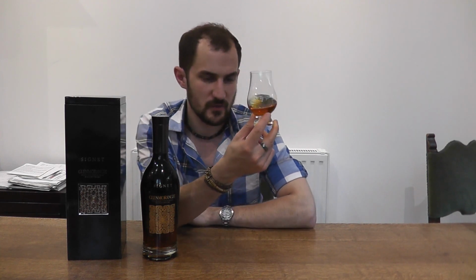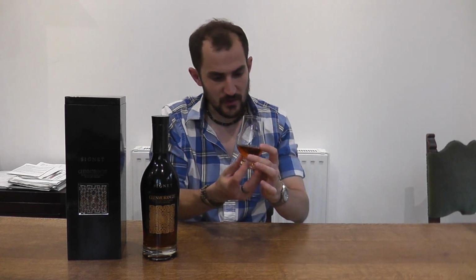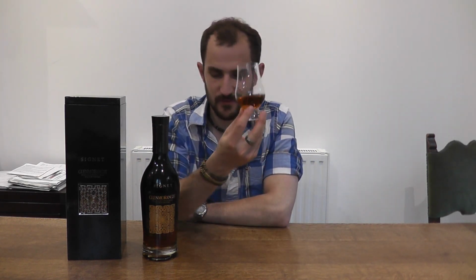Considering they do use some of the oldest whisky, some of the rarest whisky, you'd expect that age, and because of that colour, I'd like to think it was natural colour for the price you pay, because this is around about £150 to £170 a bottle, depending on where you buy it from. So, let's get straight to the nose.